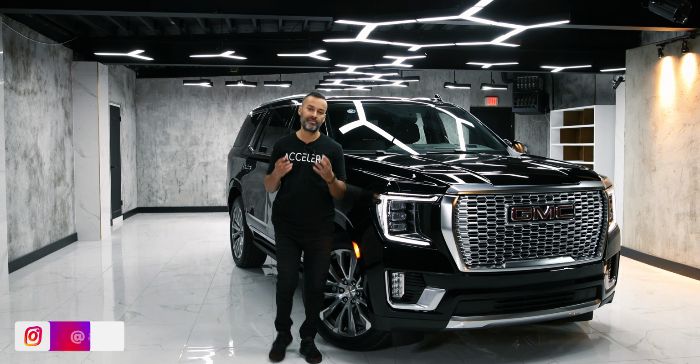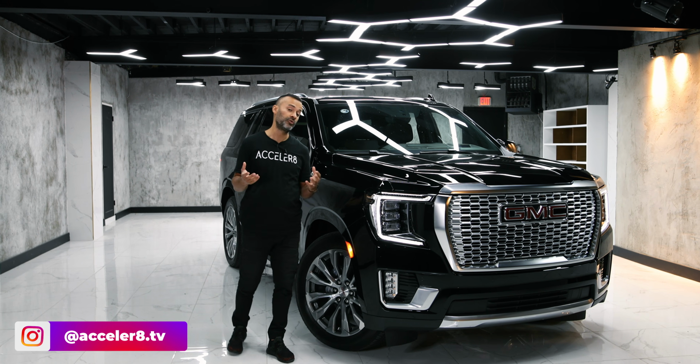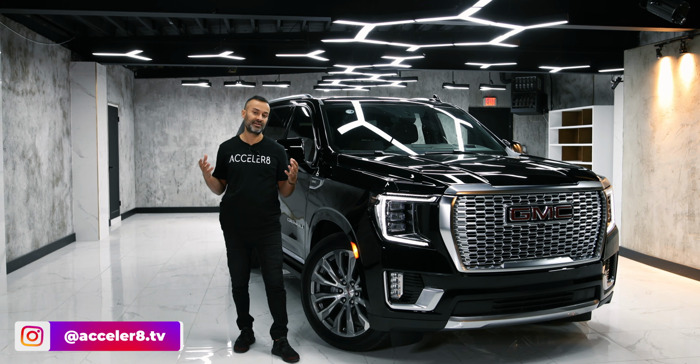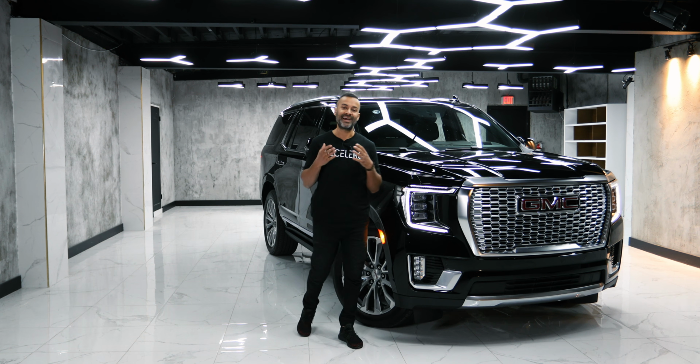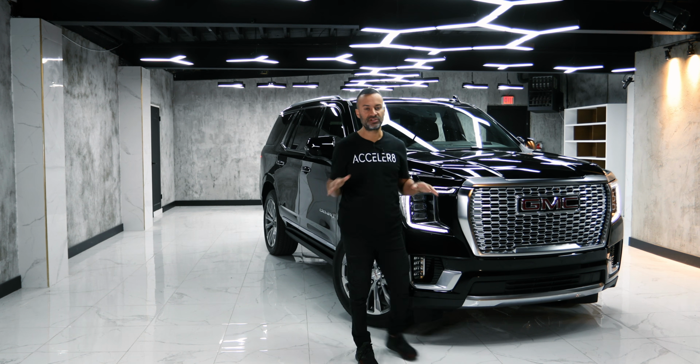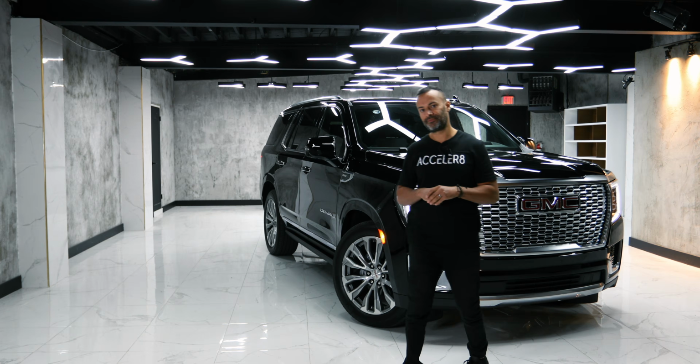So the motto with this 2021 Yukon Denali is it's a premium SUV that's designed to be used. Or if you ask any owner with over 500,000 miles, it's designed to be abused. So the Denali brand was launched in 1999, and this is a fully refreshed, fully refaced, fully redone Yukon.